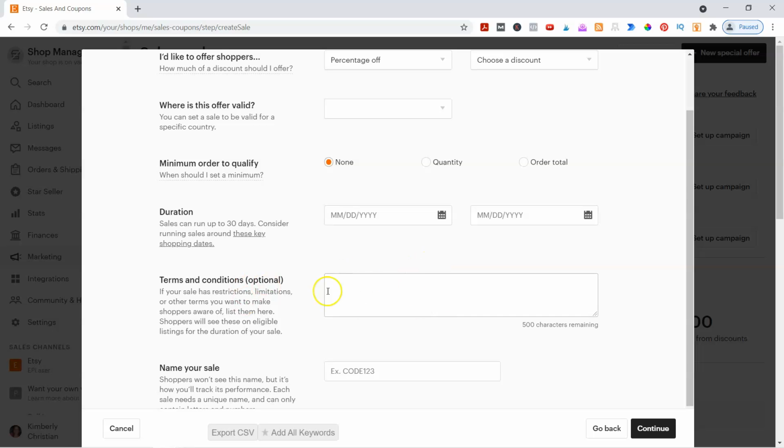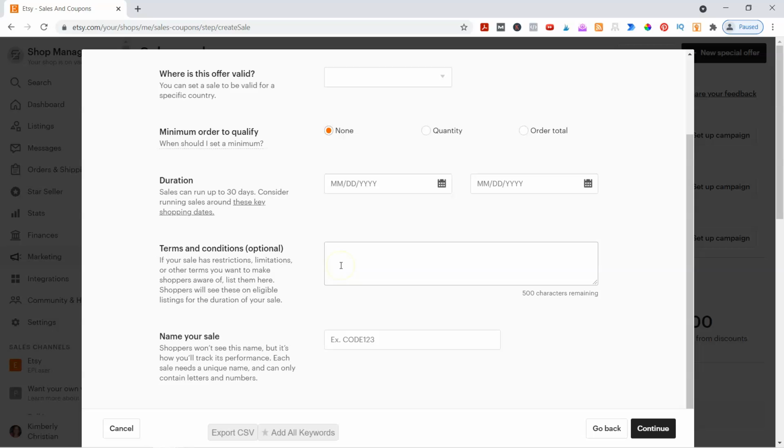Then if you have terms and conditions, you can put that in here. It's optional, and you would probably want to use this if you're using a coupon code for a specific audience, and you didn't want people outside the audience to use it. You could say, if you are not in this audience and you use this, we will cancel your order or something, right? So for the most part though, I don't think that you're going to have too many terms and conditions, unless you have something up here, maybe you want to qualify there.